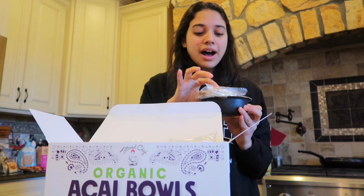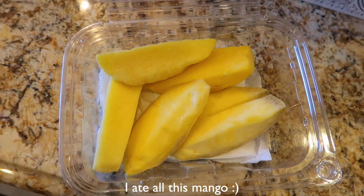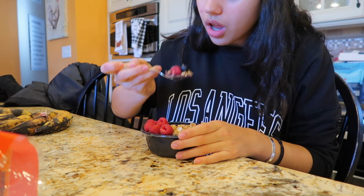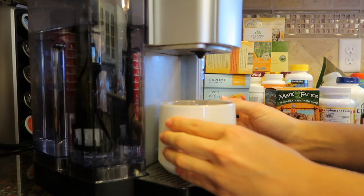So we're having an acai bowl. I buy them at Costco and they taste just like the ones that I buy like down the street. It's easier for me to just have them here. They're very small to be honest, but it is what it is and I love the taste.